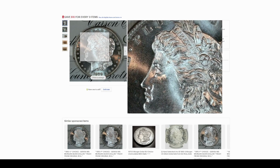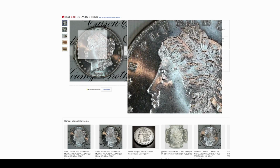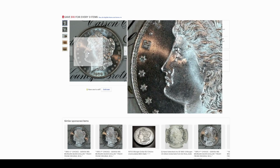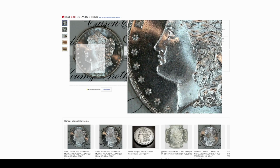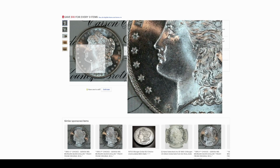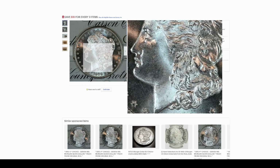Now, as far as the pictures go, they're not too bad. However, the fields are not highlighted well enough, and it's difficult to see finer scratches and hairlines if a coin is photographed in this way. But I'm not going to go into too much detail about the way the coin is photographed.